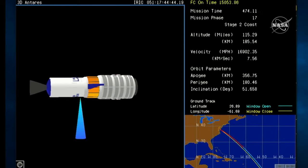Roughly 1 minute to payload separation. Altitude 185 kilometers. Velocity 7.5 kilometers per second. All systems continue to operate as expected. Approximately 30 seconds to spacecraft separation. Attitude nominal. Systems continue to perform as expected. Attitude corrections maintaining expectations.